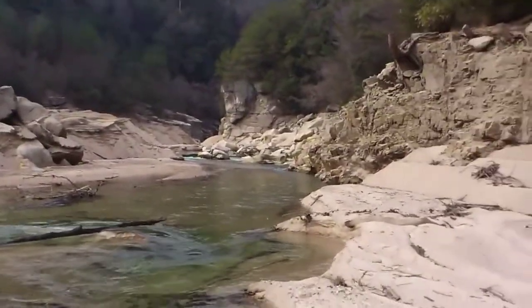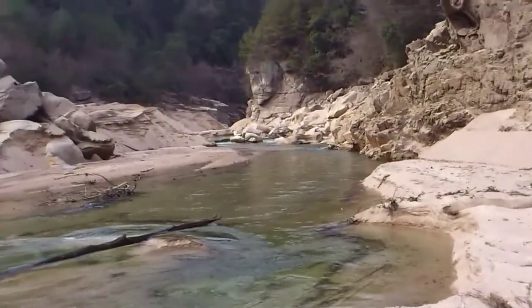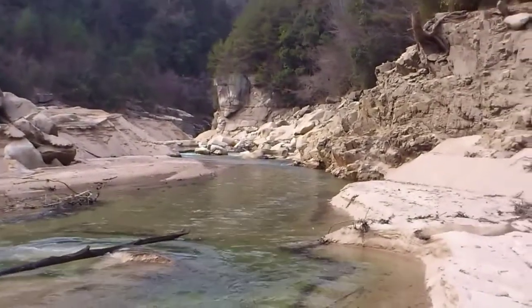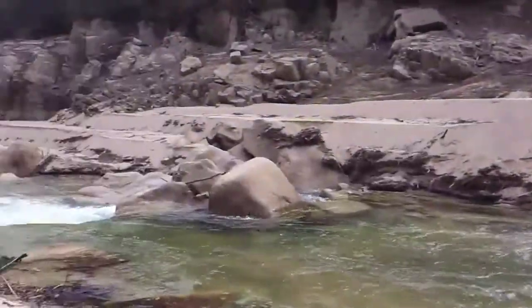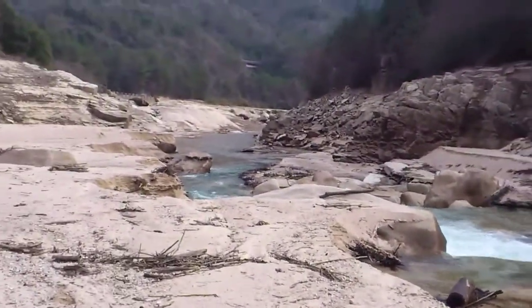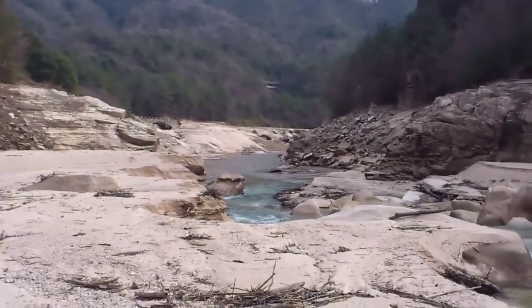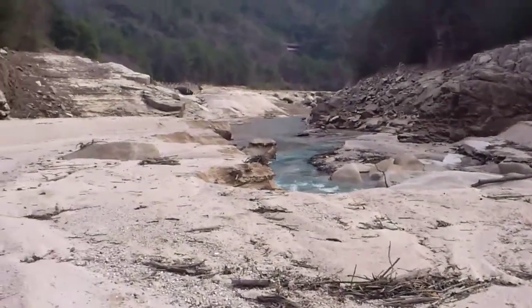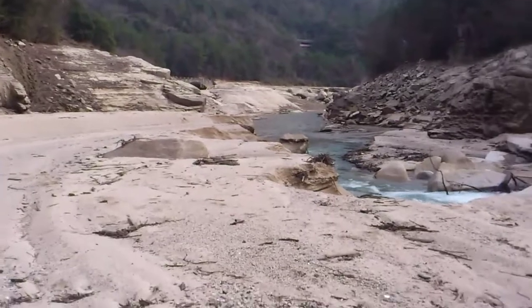So, Yasaka Kyo, not Osaka, but Yasaka Kyo, Yasaka Gorge. Upriver is Kuretani town, and downriver this goes to Yasaka Reservoir, and then this is the Ose River, Ozaegawa, and runs into Otake City eventually. All right.